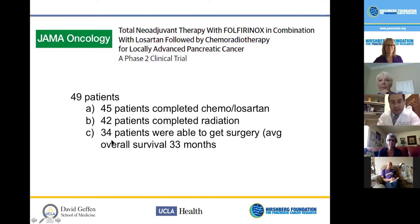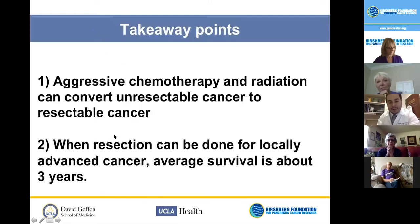Of those 34 patients who were able to actually get surgery, they had an average survival of 33 months, so almost 3 years of survival in a disease, locally advanced pancreas cancer, that typically has 16 to 20 month survival, and most patients aren't able to get surgery. This regimen is able to downgrade patients so that they are able to get surgery and live longer. So the takeaway points here are aggressive chemotherapy and radiation can convert unresectable cancer to resectable cancer. And when resection can be done, the average survival is almost 3 years.